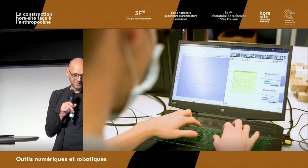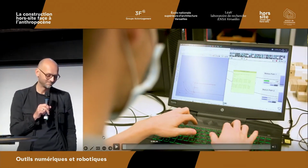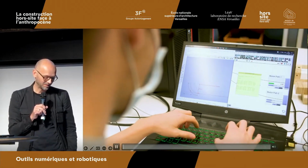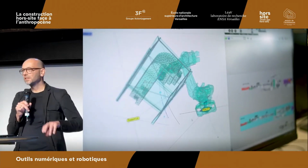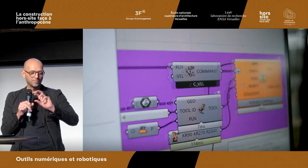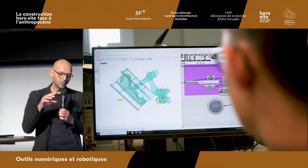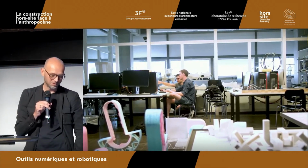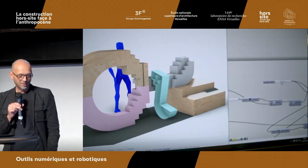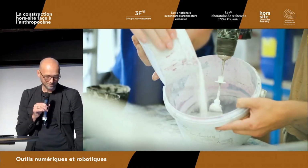So we designed a series of elements. You can see a little bit of the making of. We developed computational tools that simulate this behavior of elements with a particular center of mass. We looked at the rotoforming production processes with a group of students, and then they first designed small-scale models in the studio, and then we scaled that up for the installation.